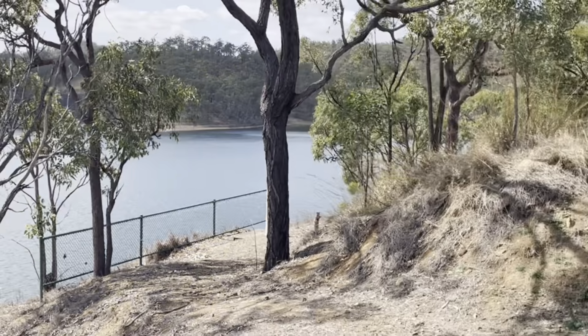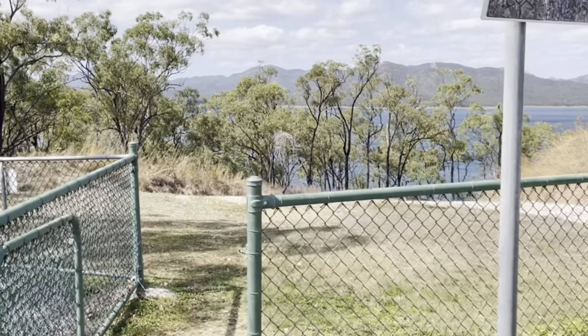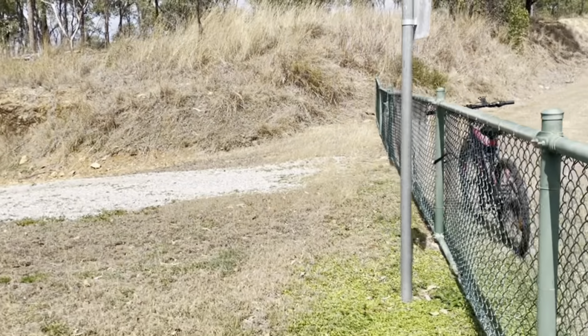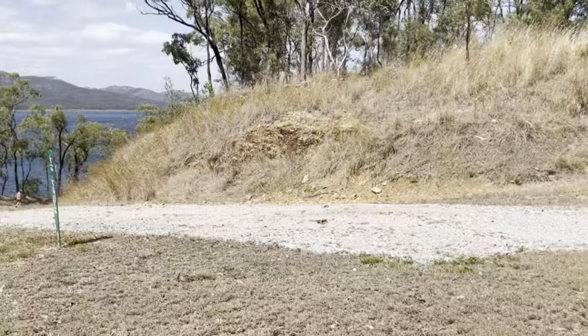And I'm going to take a walk. It's a walking trail down here, I guess, to the lake. I've just ridden my bike down here. It's all locked up. I'm going to take a walk down here.